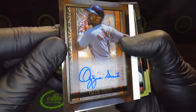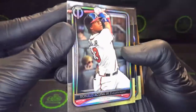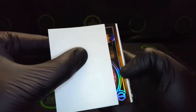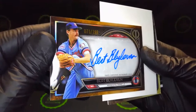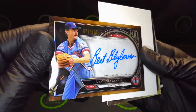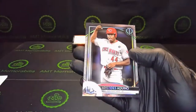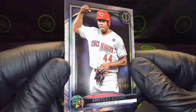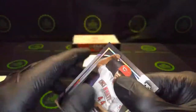Ozzy Smith, 16 out of 50, autograph. Nice one. Ronald Acuna Jr. Tony Gwynn. 71 out of 199, autograph, Burt Bevelin. Charlie Blackman. And our other case hit rookie, 275 out of 450, Aristides Aquino. Nice hit.